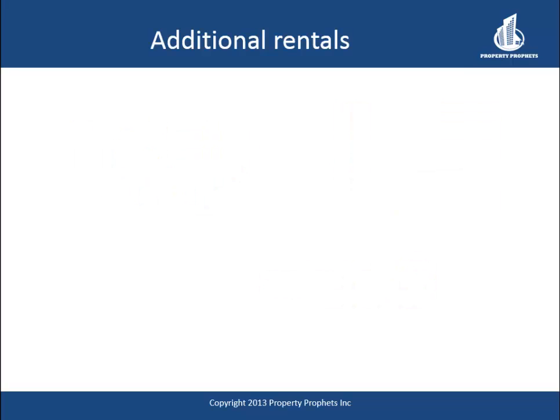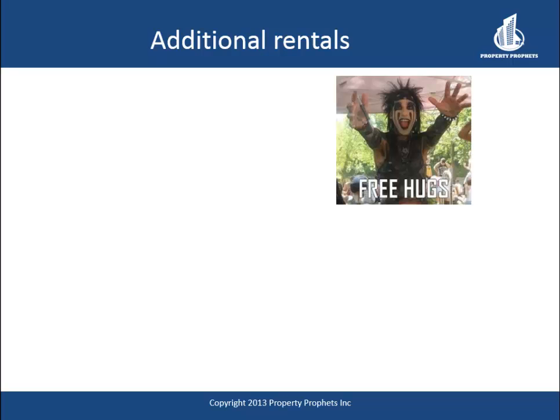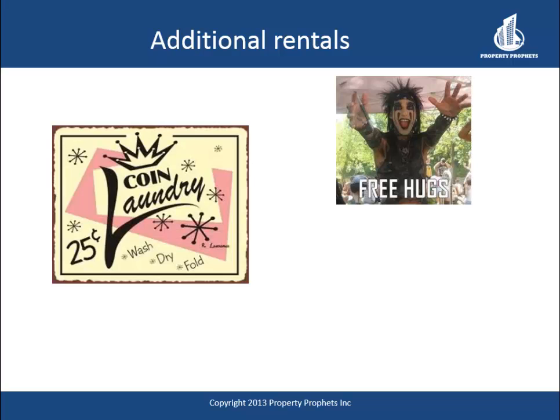Number 4, additional rentals. Now, sometimes there are amenities you can charge for, which you may actually right now be giving away for free. Okay, I don't really mean hugs, but more like a coin-operated washer-dryer. That can bring in extra income. These can be rented from a company that services them, or you can actually buy them yourself outright.